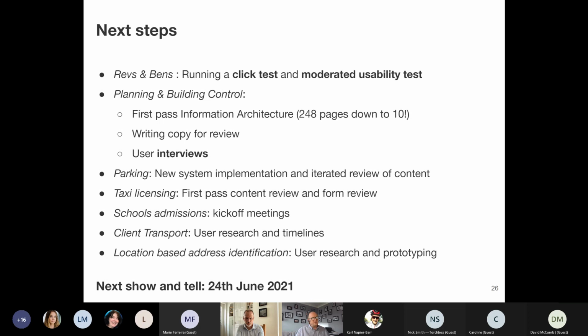So again, those are taking you through the process of doing things in the revs and bends space. Parking, we're looking at their new system implementation, and we're iterating at the moment around their content, which has been through several versions. Schools of Missions, we have a kickoff meeting this afternoon to talk to them about the process of delivering new Schools of Missions content. Client transport, we're currently in the process of doing user research and delivering timelines to the director in that service to allow us to take that forward.